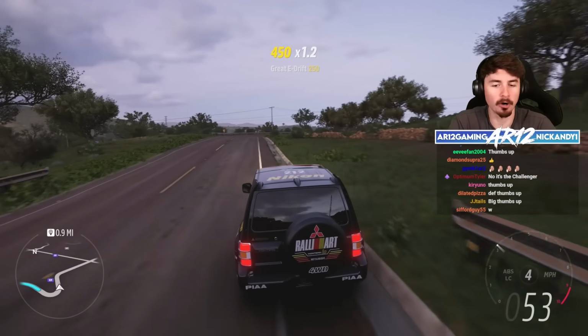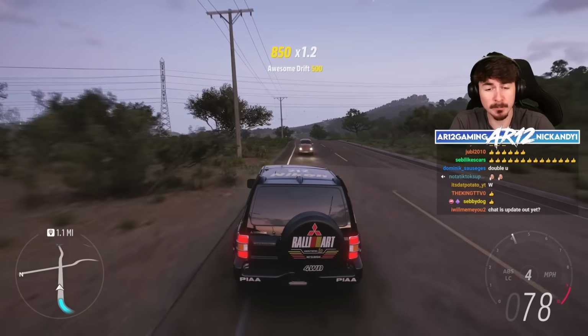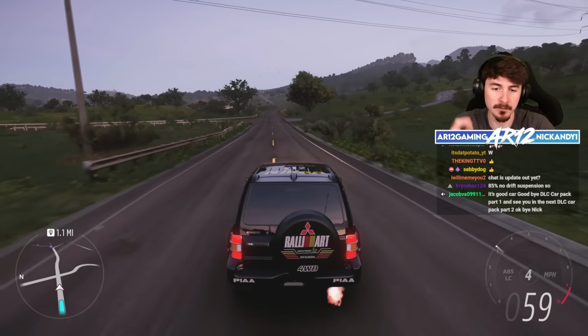I love this car. I love the story of this car. The only downside for this car is that Mitsubishi stopped making them in real life. And that's the biggest disappointment.